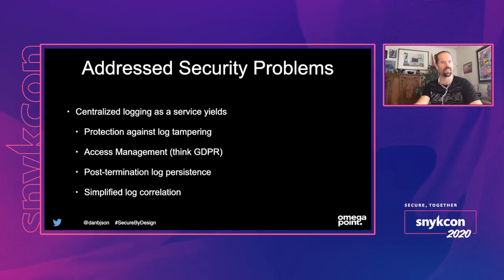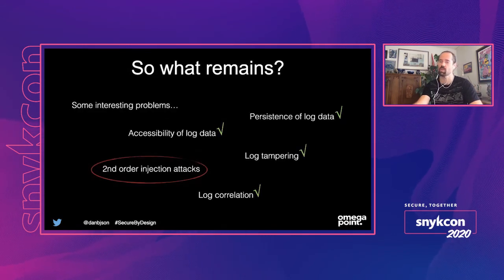So what have we got that remains? Well, we still have the problem of second-order injection attacks. A second-order injection attack is where you're not attacking the system as such, but you're attacking the system with poisonous data so that it will add that poisonous data to the log. Then at a later occasion, the logging tool will look at the logs, and there will be some kind of vulnerability exploited. And of course, the logging tool is run by the system administrator with high privileges inside the DMZ, so they have access to everything.